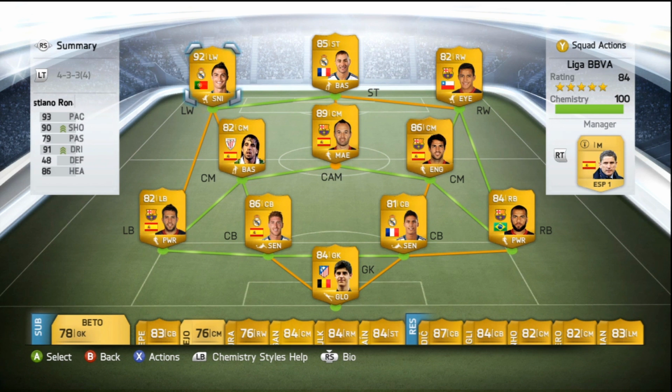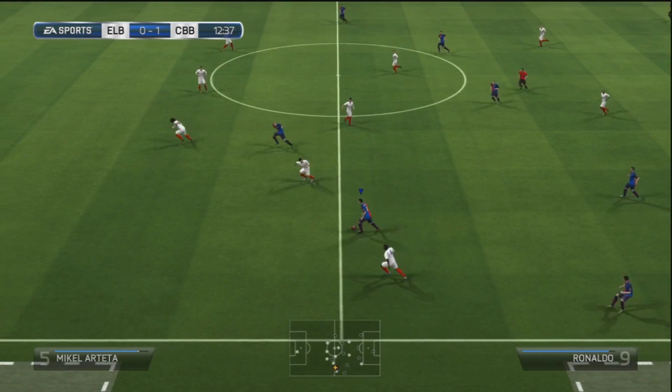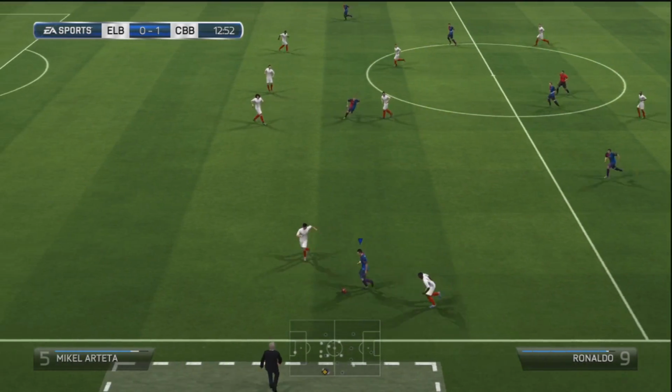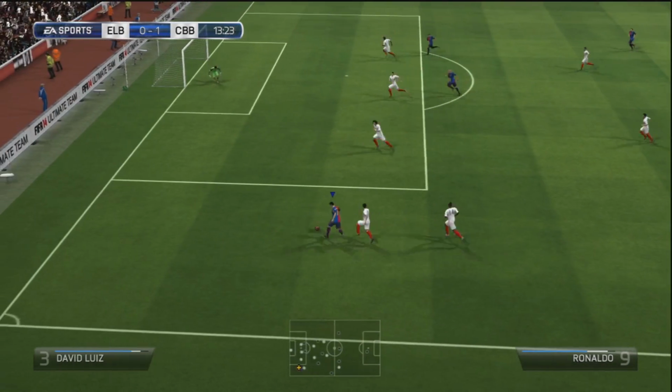Then of course we have the big man himself, Ronaldo, Cristiano Ronaldo, the 92 rated left winger. Yeah, he's so good. He is literally insane. He's got the best combination of strength, shooting, dribbling, finessing. He is so good at all of those. And as you can see, this is him just powering past them on the left wing there.